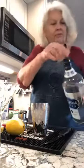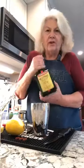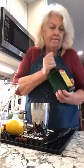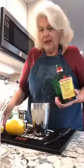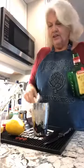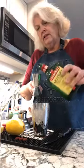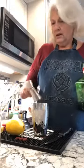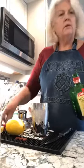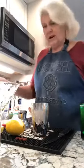And the next thing I'm going to put into it is triple sec. You can also use Grand Marnier if you have it. You can use Cointreau if you have it. I happen to like any of them. They all taste orange. So, okay. You're going to use an ounce of triple sec. And then you're going to use an ounce of white cranberry juice.